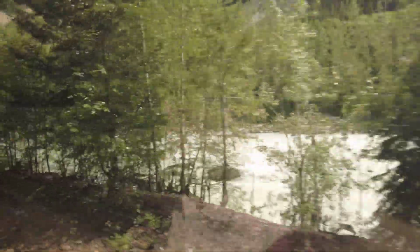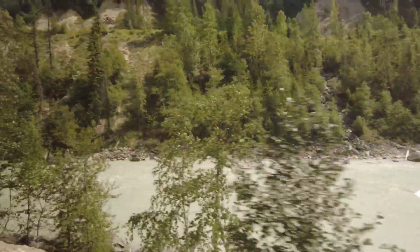You see how flat this is? The glacier cut a piece of the earth out.